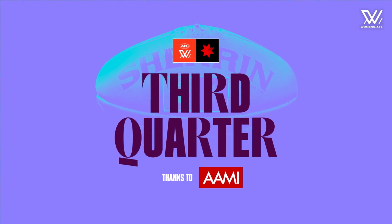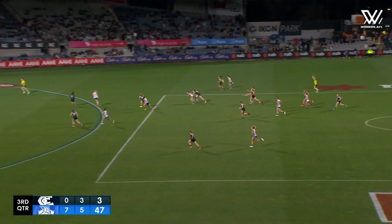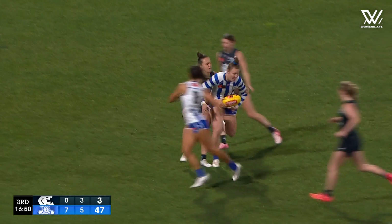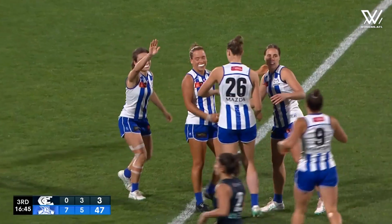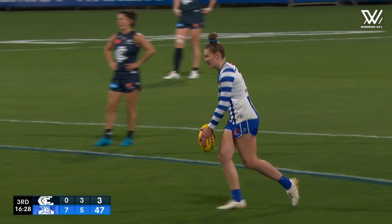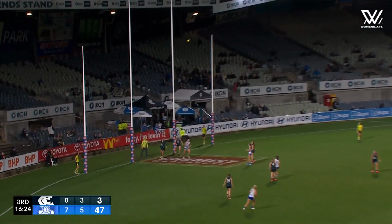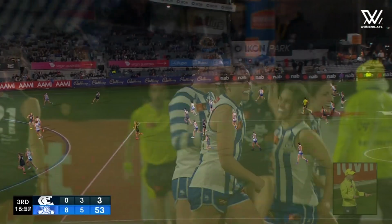Can they strike after a much better method in the second quarter. Riddell, Garner, the usual suspects getting involved, and Randall marks and could have the hat-trick here. Puts perfectly to her advantage. Not much that Cordner could do there. Good grab from Randall. No stopping these Roos. Hungry for more.